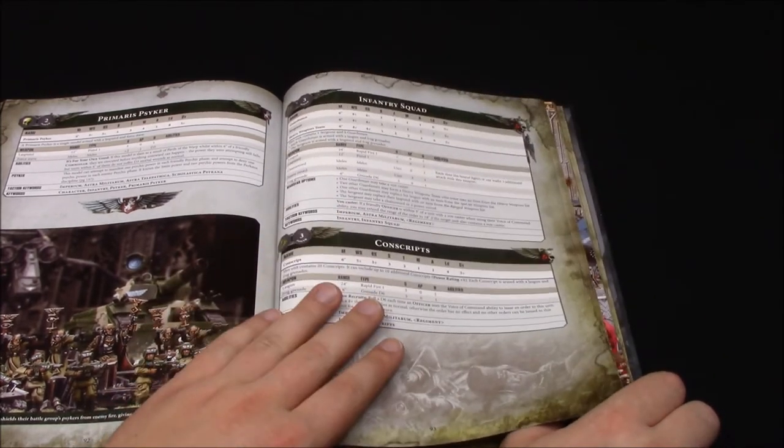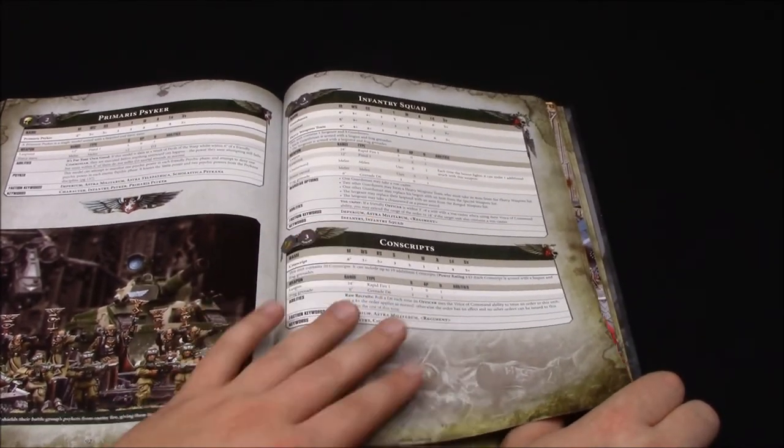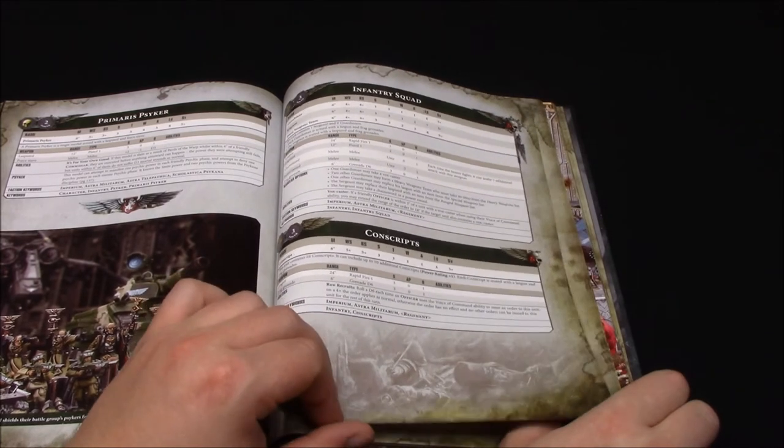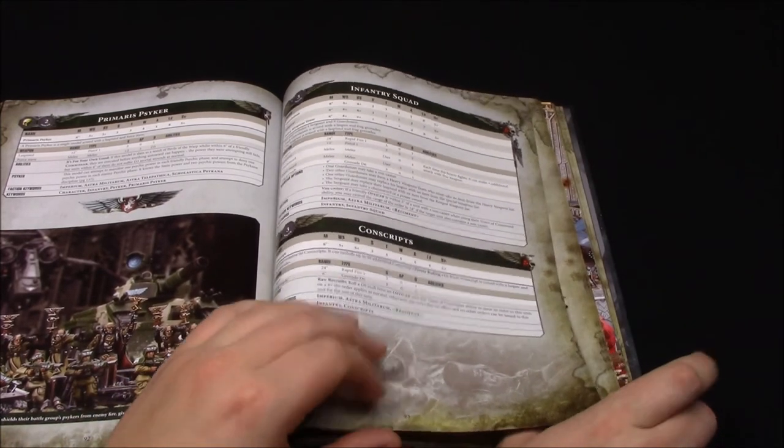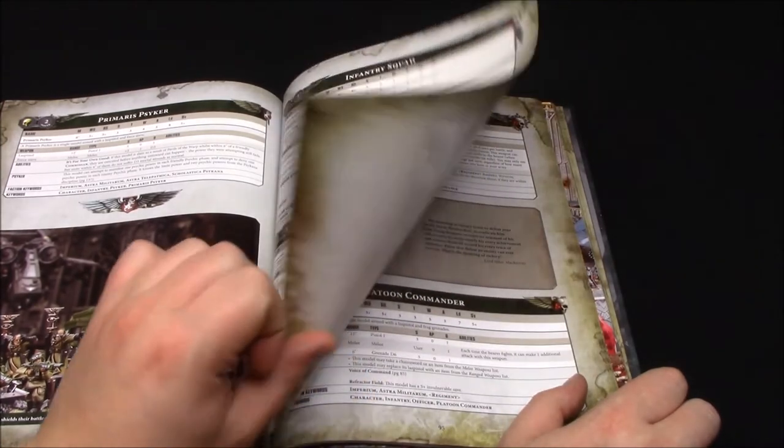So conscripts, would I take conscripts still? Yes, for a meat shield. I'm going to use them more aggressively now and just stick them out in the open. Because in previous edition I put them in cover and they didn't do anything, they just sat there. And in 8th edition I've been using them more up front. So that's what I'm going to try and do for now when deploying them.